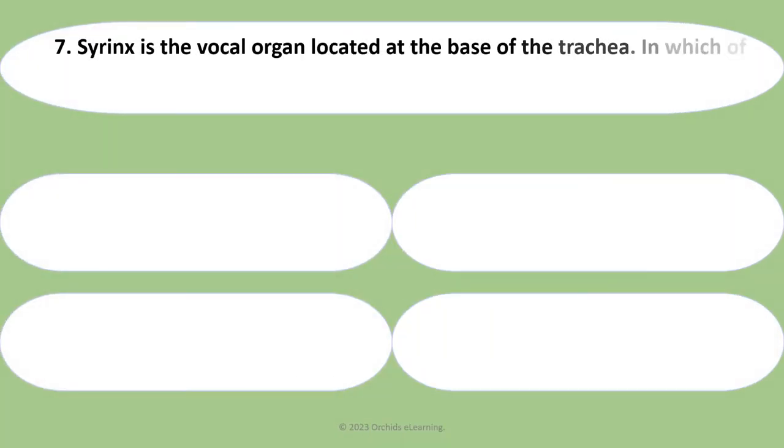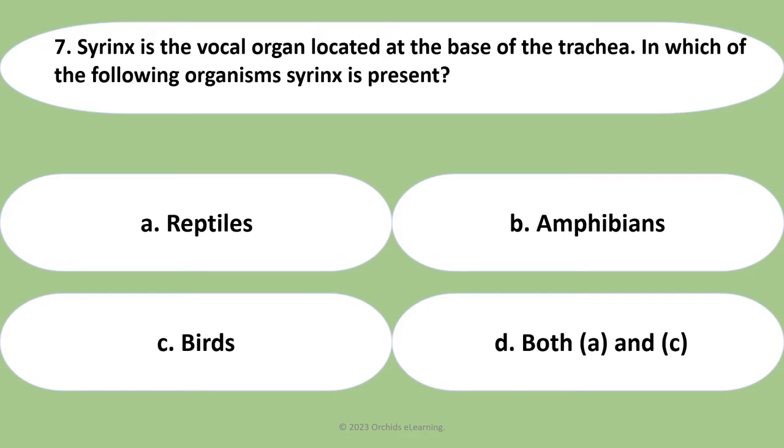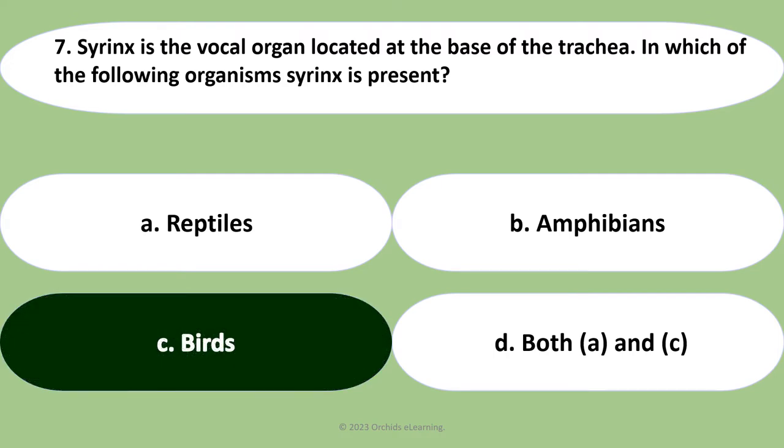Syrinx is the vocal organ located at the base of the trachea. In which of the following organisms syrinx is present? C. Birds.